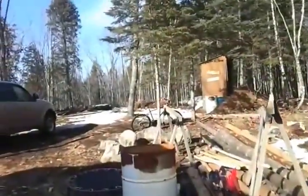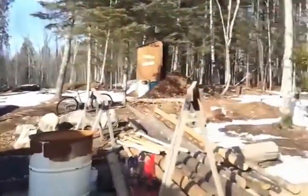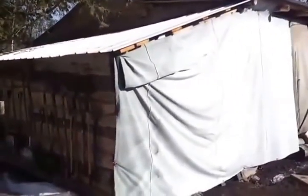Anyway, there's the outhouse over there. Here's a big pile of logs. Here's the storage barn, which I put a new wing on last summer. It's not finished yet. There's a bunch of stuff in there. Lots of stuff. Saws and boards and bicycles and all kinds of fun stuff in there.